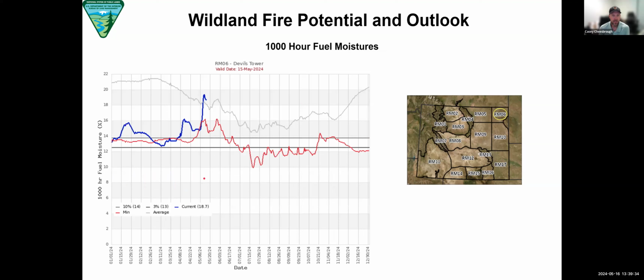So I did throw in the 1,000-hour fuel moisture graphs this time. Looking at those heavier fuels, this is that Devil's Tower, northeastern Wyoming area again. And this makes sense: when our ERCs, that energy release component, are low, a lot of times that's because our 1,000-hour fuel moistures are high. High fuel moisture means less fire behavior. So we're well above average right now in those 1,000-hour fuel moistures, and you can see it's starting to drop with just a couple of days of drier weather. So that's another indicator of how this starts to shift over time.